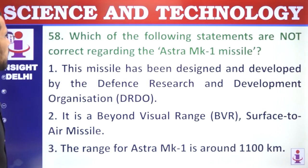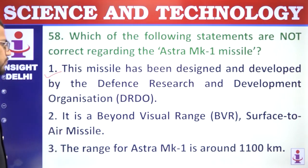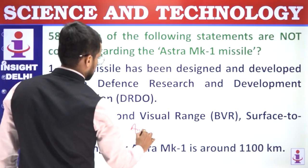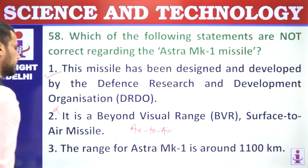58. Which of the following statements are not correct regarding the Astra Mark 1 missile? First, this missile has been designed and developed by DRDO. This is correct. Second, it is a beyond visual range surface to air missile. Incorrect. It is air to air.